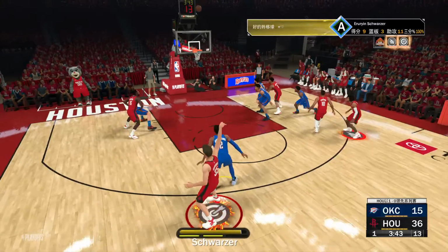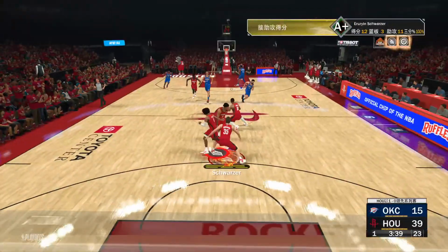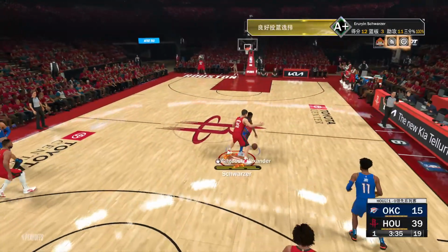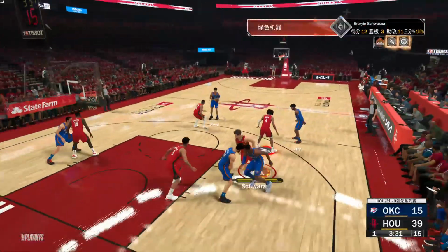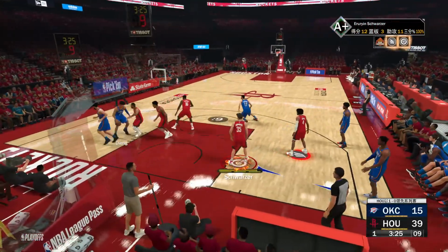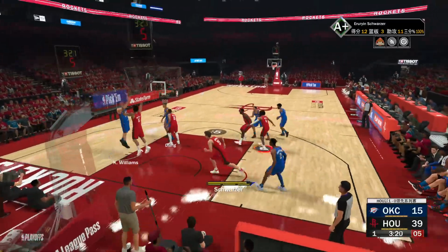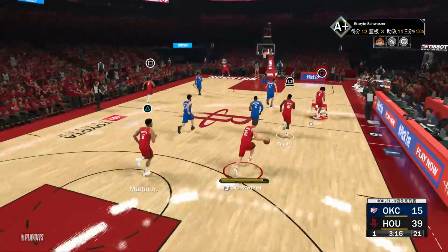And here's MP for 3. Connects from 3-point range. He's got 12. Bottom line, you need shooters on your team who can space the floor. There's no doubt he's a legitimate threat from downtown, and he's demonstrating that in this game. Now here's Jang. The dish to Williams. He can't get that one to fall. Great tip that time from Martin.